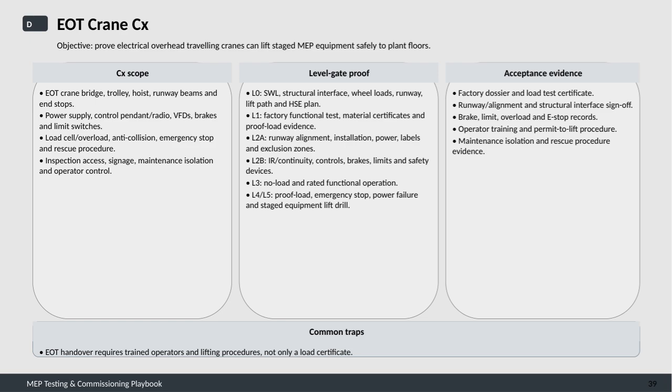A common pitfall to watch out for is relying solely on a load certificate during handover. Successful EOT crane commissioning requires trained operators and detailed lifting procedures to ensure ongoing safe operation, not just paperwork.